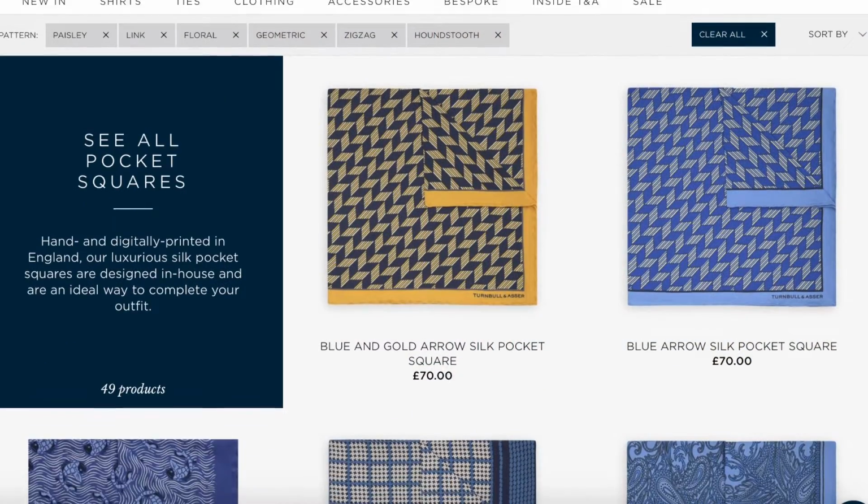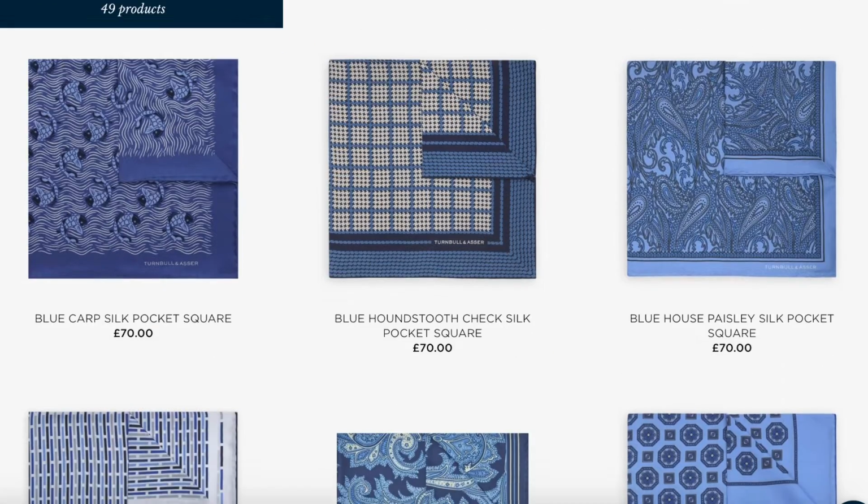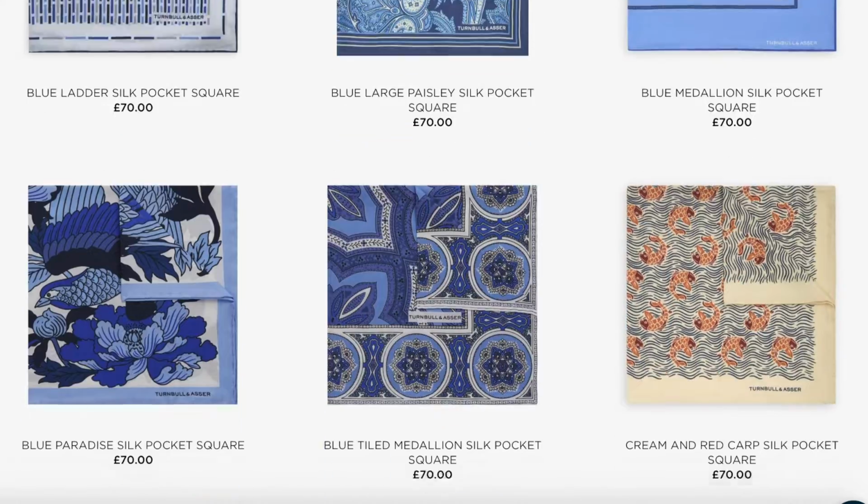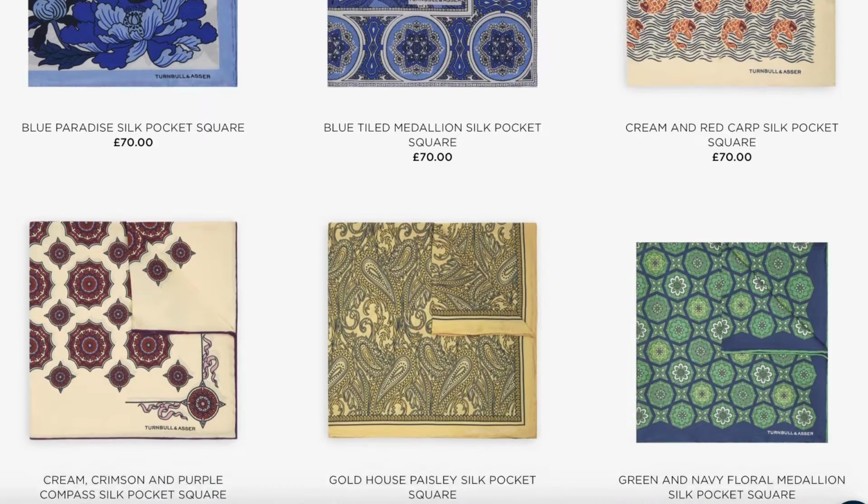Well, in recent years, I've noticed pocket squares are really starting to come back. You're starting to see more and more of them in high street shops. And the beauty of that is you don't have to spend a powerful amount of money to start building a collection. Now you could, of course, go to Savile Row or Jermyn Street in London and go into any of those high-end retailers, and you could easily spend £50 and upwards for a hand-screen silk printed pocket square, which is a work of art and will be an heirloom for you to pass on to your family.